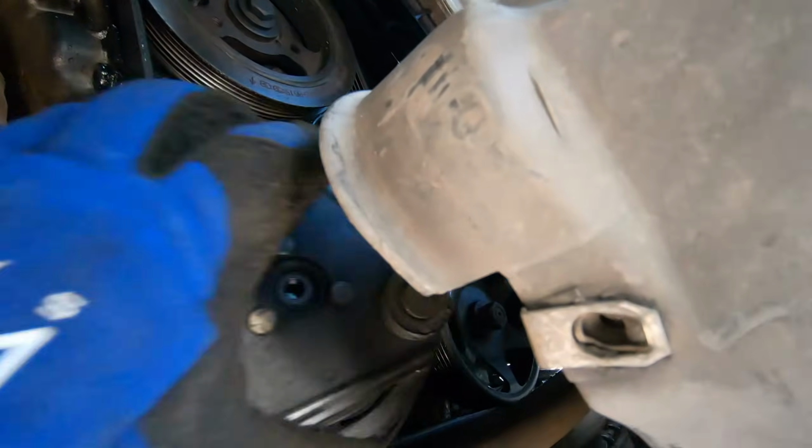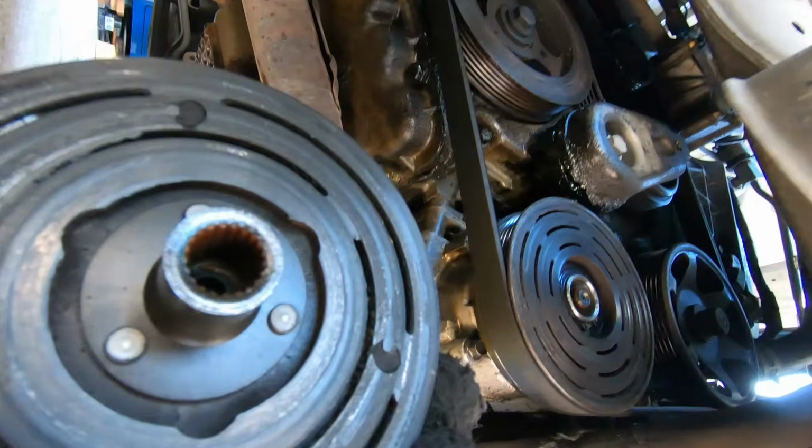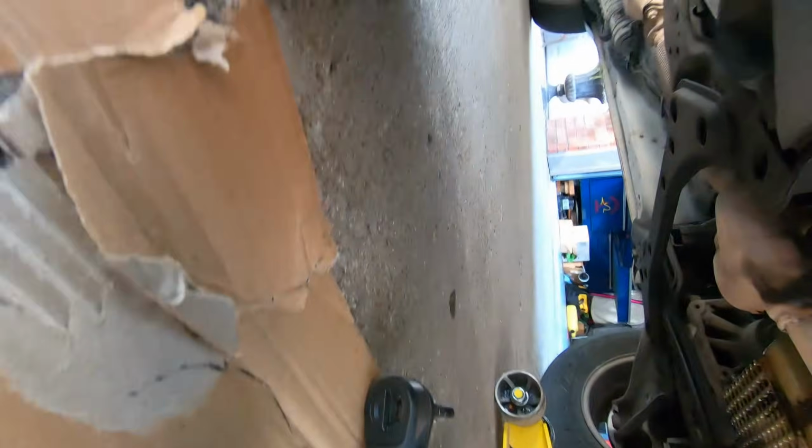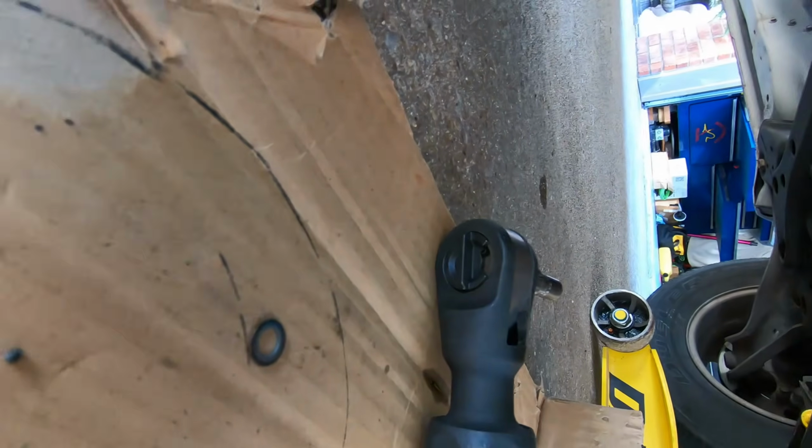Trying to block it out of there. Okay. And there is, see this little washer? That's a spacer. I'm going to measure the thickness of this. Let's go measure it real quick.